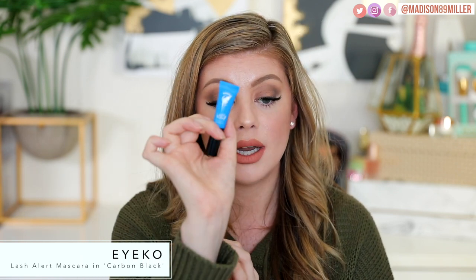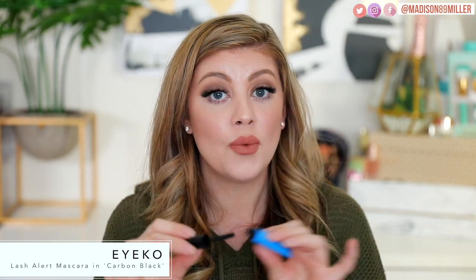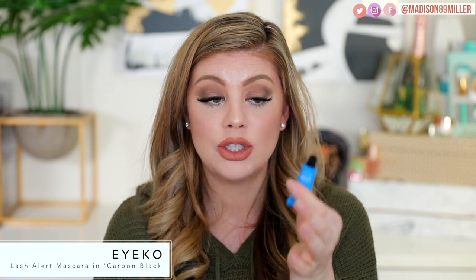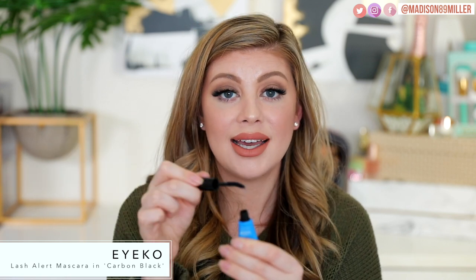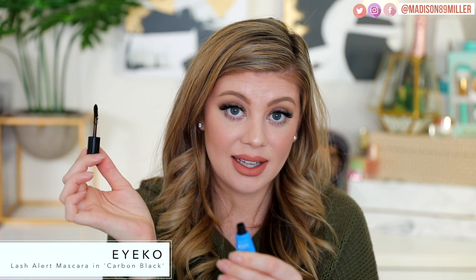All right, so next up we have a mascara from Ico, and this is their Lash Alert Mascara in Carbon Black. This is a really cool component for a mascara. Bailey actually taught me this. So first off, the mascara is going to help volumize, curl, and also condition the lashes. What is also awesome about it is that it's a tube right here. So you can even squeeze up the mascara, take an eyeliner brush, and use it as eyeliner. So a lot of makeup artists actually do that, and I learned that from Bailey, and I thought that was really, really cool.